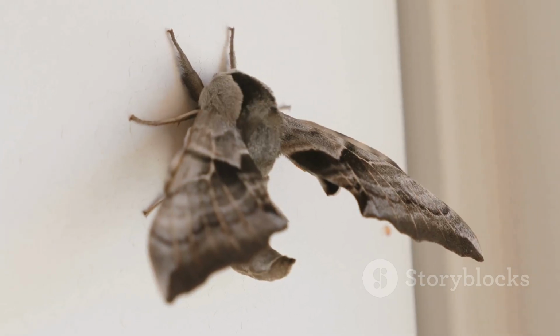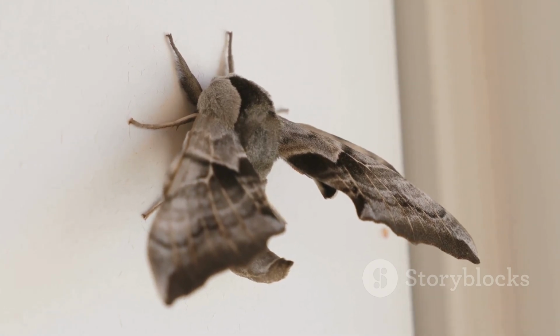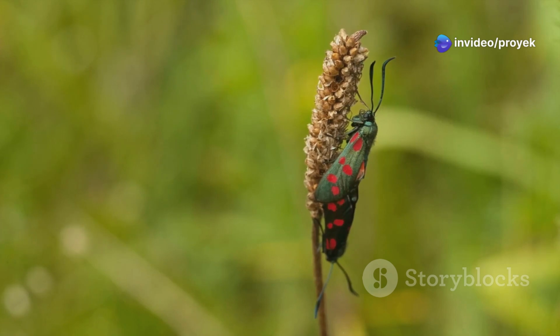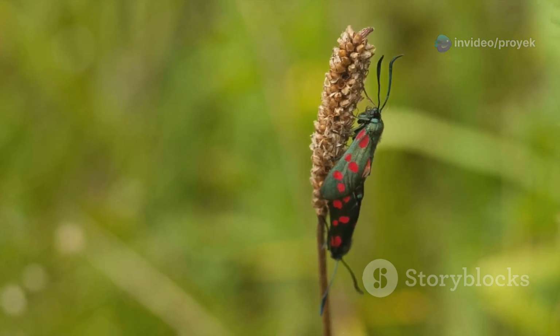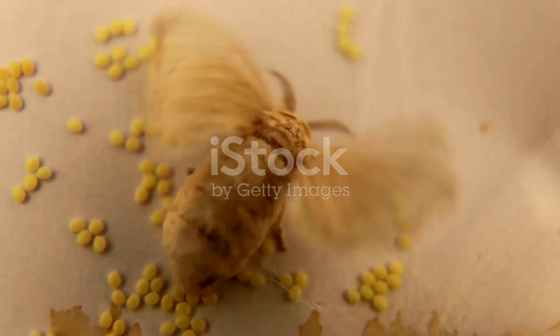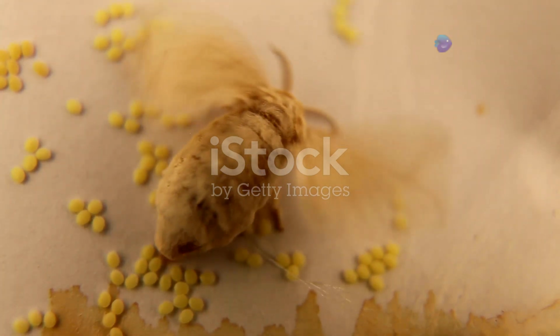The adult silk moth is a beautiful creature with large white wings covered in delicate patterns. Unlike the larva, which was solely focused on eating, the adult moth has only one purpose: to reproduce. The moths mate and the females lay their eggs, ensuring the continuation of the silkworm life cycle.